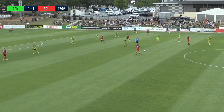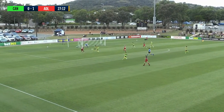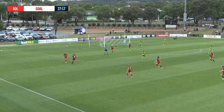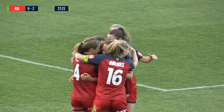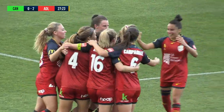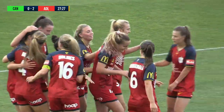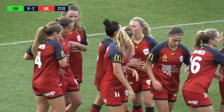Here's Campagnale. Emily Condon slides the ball through. Isabel Hodgson, real opportunity for 2. Beautifully taken. Wonderfully taken by Isabel Hodgson. And just like that, Adelaide are 2 to the good. Look, that is a beautifully textbook finish there by Isabel Hodgson, and just saw the ball come into the instep of her right foot.